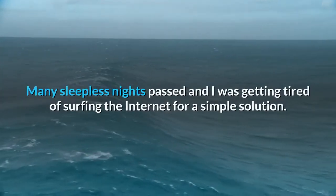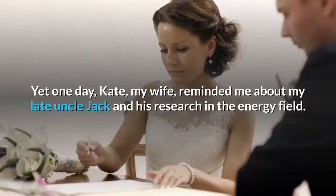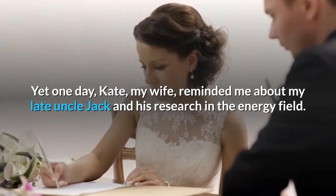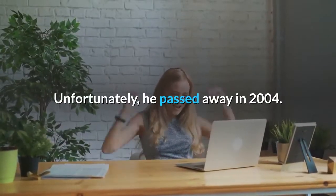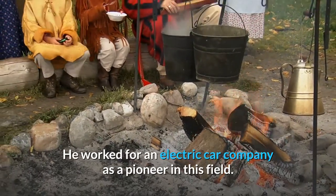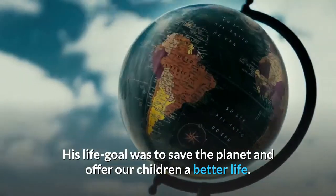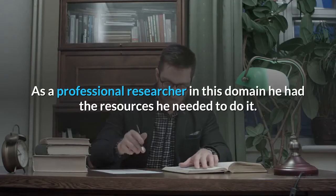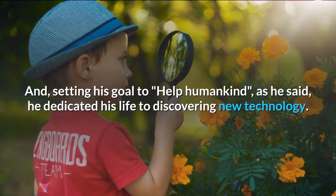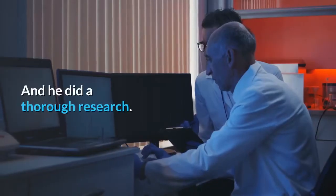Many sleepless nights passed and I was getting tired of surfing the internet for a simple solution. Yet one day, Kate, my wife, reminded me about my late Uncle Jack and his research in the energy field. Unfortunately, he passed away in 2004. He worked for an electric car company as a pioneer in this field. His life goal was to save the planet and offer our children a better life. As a professional researcher in this domain, he had the resources he needed to do it. And, setting his goal to help humankind, as he said, he dedicated his life to discovering new technology. And he did a thorough research.